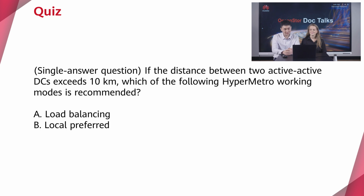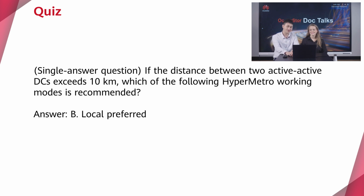Well, we also talk about this in optimal configuration. So, do you remember which one we should choose? Okay, let's see the answer. It's B. Local preferred.